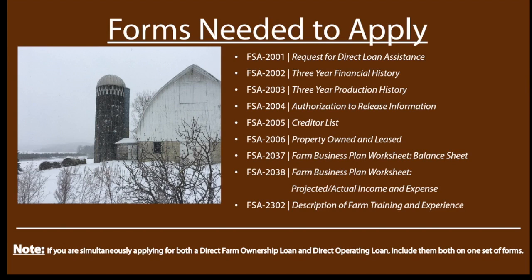Also, I mention all of these application pieces, all these forms, because if you are also applying for a direct farm ownership loan or a direct operating loan, at the same time, you can include both loan applications on one set of forms because they require the same forms. So if you are hoping to purchase a farm and maybe add some capital needs to that, let's say a different tractor or some breeding livestock, you could potentially apply for both loans with one set of paperwork, and that can make your life a lot easier. So think about what your farm is going to need in order to be successful, and talk with your FSA loan officer about how you can best get that supported through the FSA.